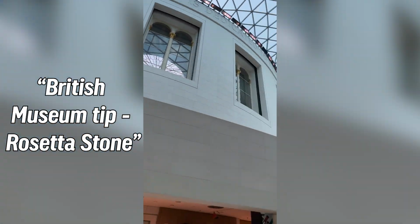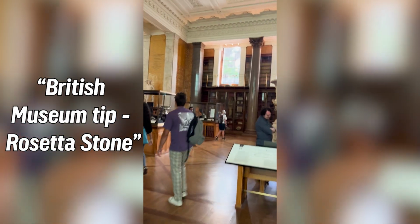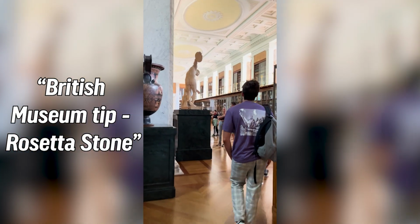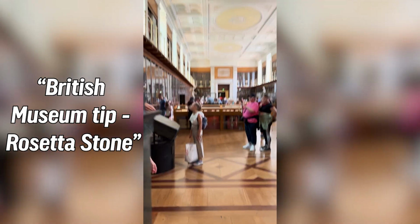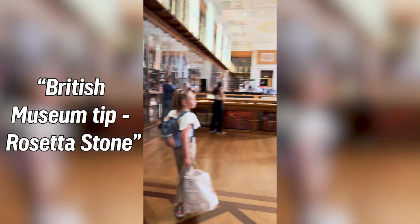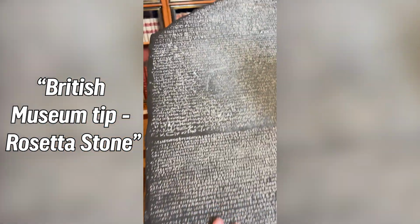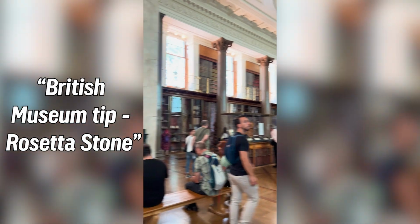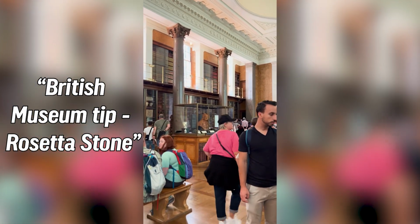Quick tip, if you come to the British Museum to see the Rosetta Stone, when you come in, turn right, go into the Enlightenment Gallery and walk straight through to your left, and you will see that they have a scale copy of the Rosetta Stone without the massive crowds around it, that you're more than welcome to look at and even touch, understand it in more detail. Only when you've got the full experience, go around the corner, the other side of the museum, and see it after the crowd of about 10 deep is in front of you. Quick tip, British Museum.